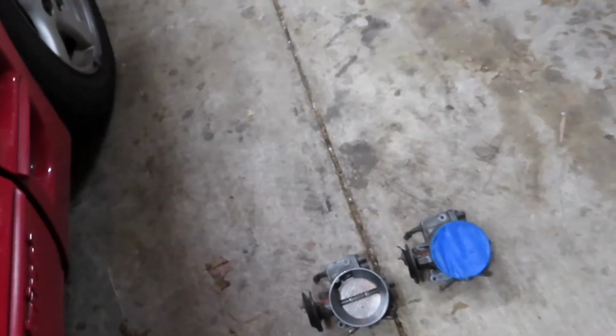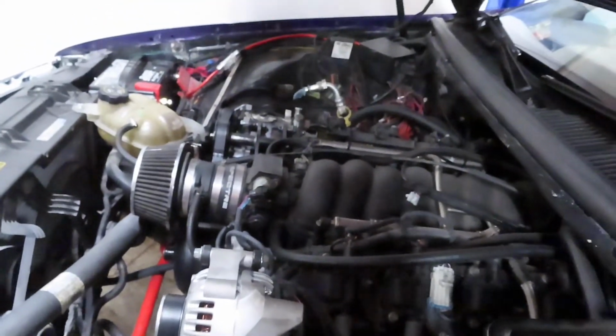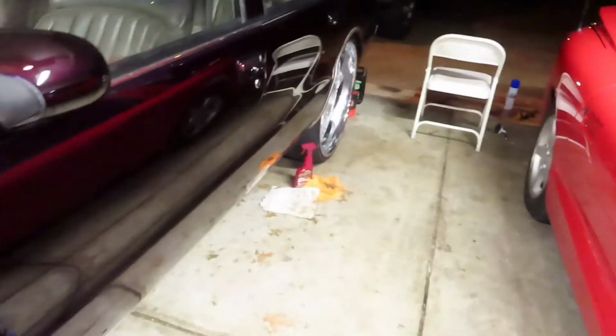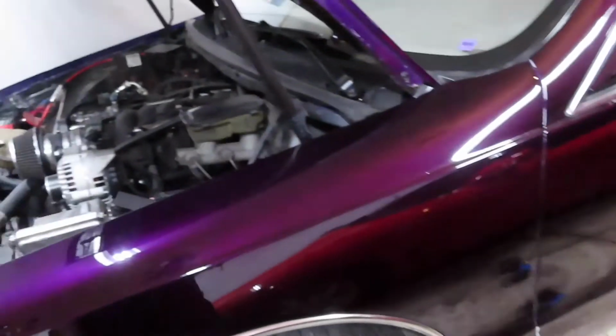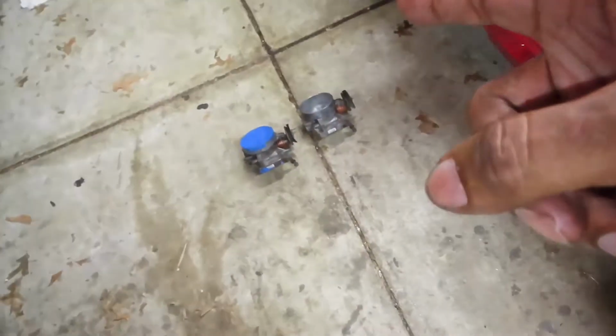And yeah, as soon as I get this rear end fixed, I'm gonna go ahead and put that adapter on it. Then get that tune, because he said I'm gonna have to tune it. I'm gonna have to retune the car to that throttle body.